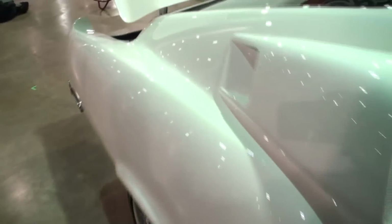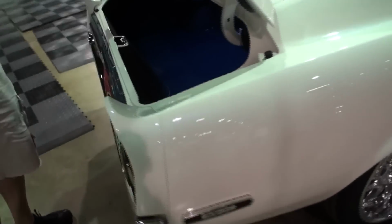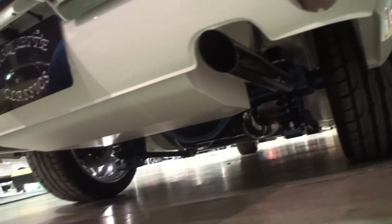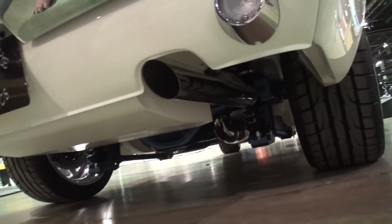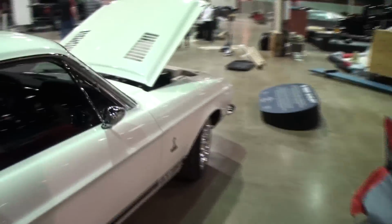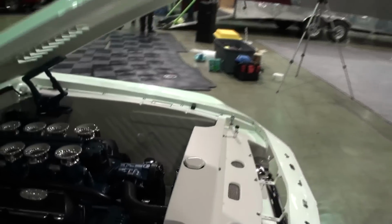Let's shut that trunk, please. Underneath, the car is actually as detailed as the top side. It's got custom built, all stainless exhaust, all polished the whole way back. And the blue on all the suspension pieces comes back, just a real clean, neat look. While I'm here, let me see it start. I'll come to the back. We'll let it idle for a second, and then we'll give it one rev.